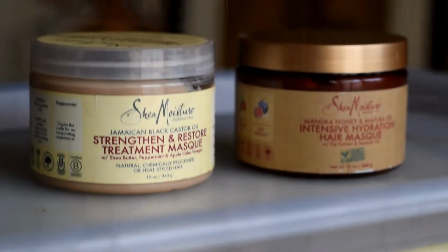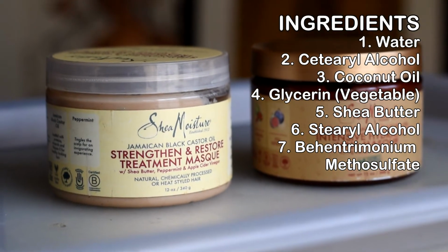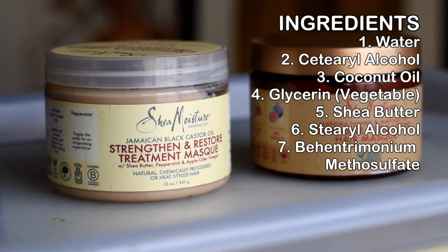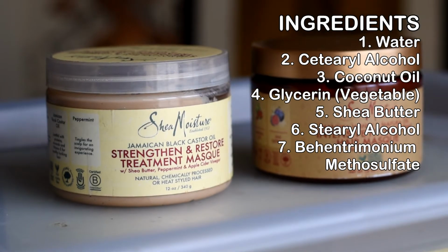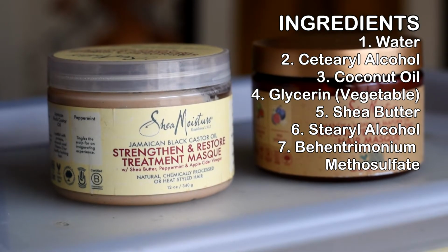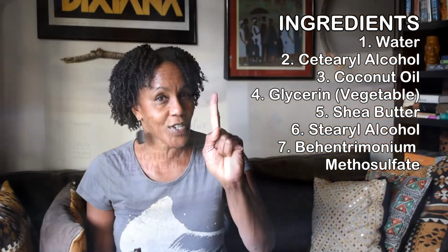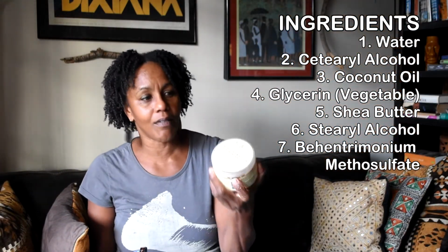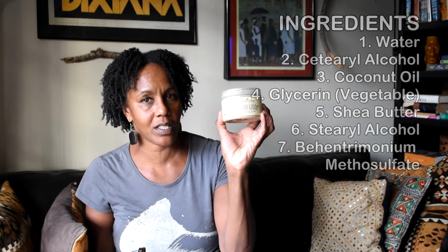So for the Jamaican Black Castor Oil line Strengthen and Restore Treatment Mask, the first 7 ingredients are: 1, water; 2, cetyl alcohol; 3, coconut oil; 4, glycerin; 5, shea butter; 6, stearyl alcohol; 7, behentrimonium methosulfate. Those are the first 7 ingredients of the Strengthen and Restore Treatment Mask from Shea Moisture.